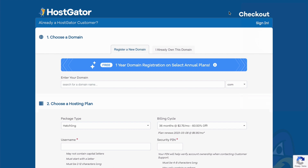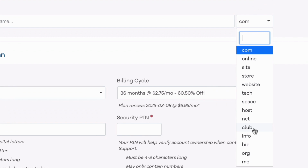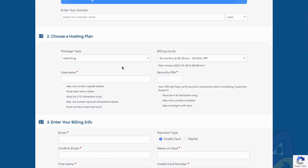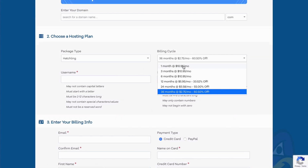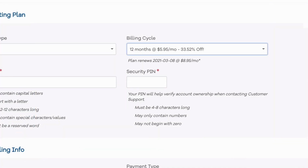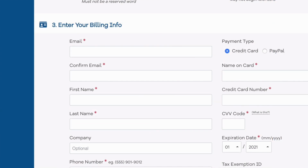Now, you want to register a new domain name. Hopefully you've really thought about this and picked a good domain name. If the name you want is not available, keep drilling down and use different URL extensions such as .com, .net, .org, etc., or even playing around with the actual name. Then go ahead and enter a username and security pin and choose the billing cycle you'd like. Now, I'm going to go with the whole year, as it's slightly cheaper this way. Next, enter in billing information here and make sure you use an email address you can access, as Hostgator will email you with your login details afterward.